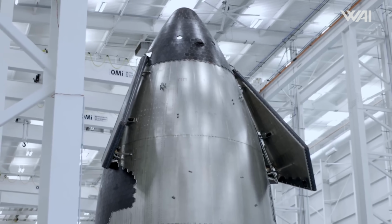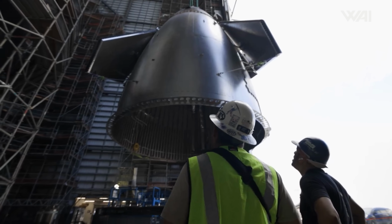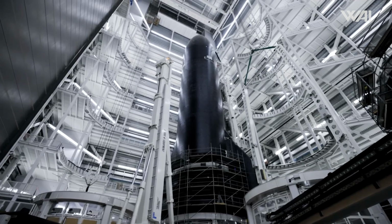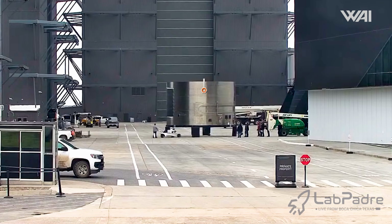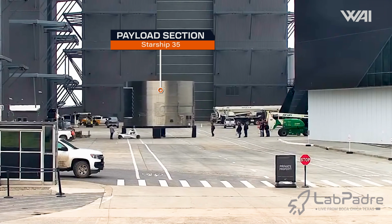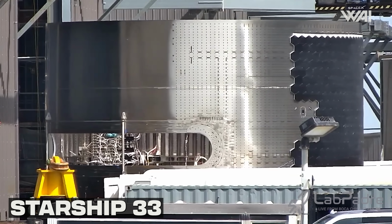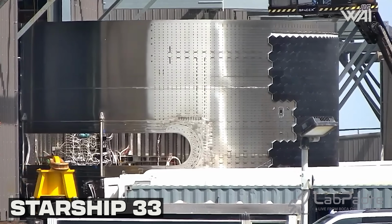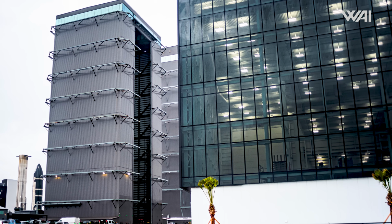But Ship 33 is just the first of the Block 2 prototypes, and with Ship 34 now off the weld stand, Ship 35 is next in line. That's why we've been watching it so closely, and then we saw it. The first section of Ship 35 was rolled out of the Star Factory, allowing us to get a good look at this latest piece of hardware. Like with the previous Block 2 ships, the first section rolled out was the payload section, which was moved directly over to the high bay. So the high bay will still be used in the immediate future.